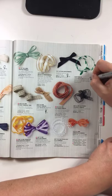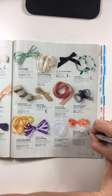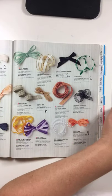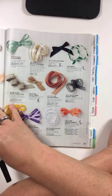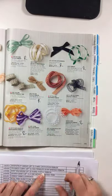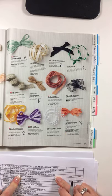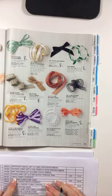The leaf ribbon retires. Blueberry bushel, grassy green. All of these are retiring because they're all going out. Grapefruit Grove, Crushed Curry is retiring. So, yep, you can see. Mint Macaron is retiring. Sahara Sand woven thread trim, 175. Where's that? Oh, there. That is retiring.